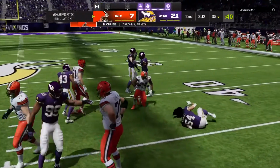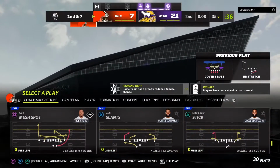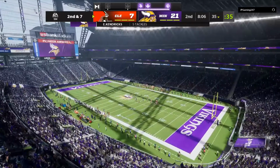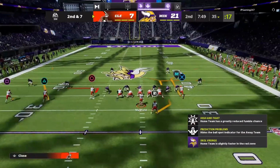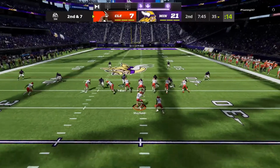Chubb with the first down carries. He'll get about 3 out of it. Make it 2nd and 7 coming up. Vision is so important for the man in the middle because his ability to look through all the clutter that's happening in front of him, diagnose a play, and then go make it and finish it, that's when the great ones know that they have the goods.